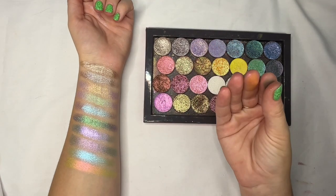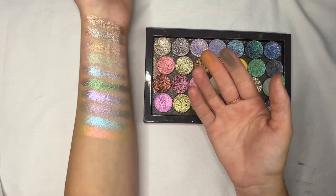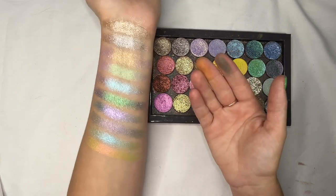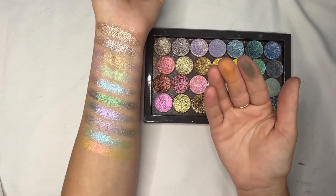You can see though, my fingers have been staining a bit from some of these shades, but I find that they wash off pretty easily on my eyes and arms. I haven't had any terrible staining, but there definitely is staining on my fingers right now.